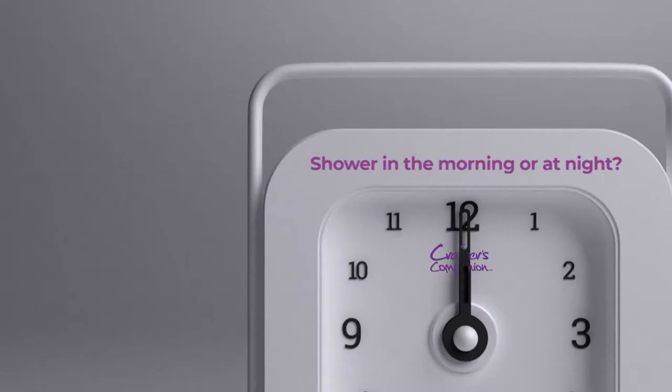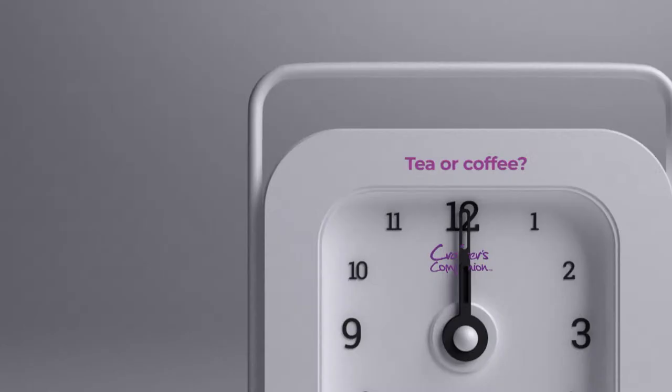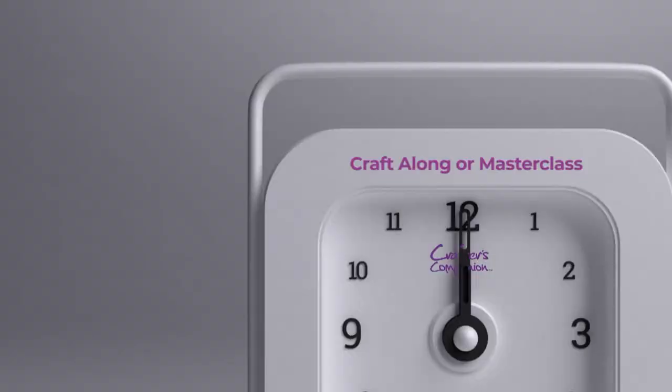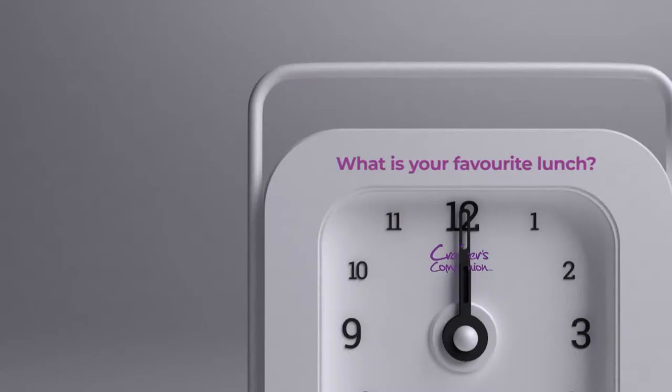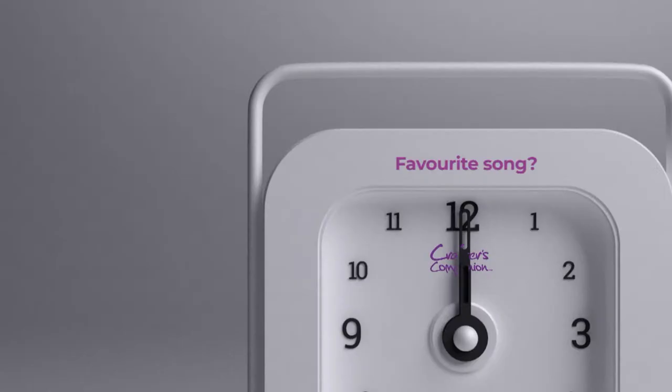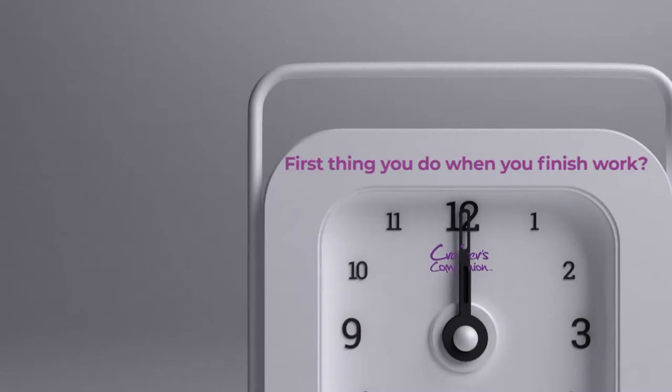Early riser. Oh, shower in the morning. Tea. Oh, savoury breakfast. Masterclass. My mobile phone. Oh, anything with chicken. Currently, it is the weekend, blinding light, and it has been for about a couple of years, and I still love it. Apart from jumping in the car, chilling on the sofa, watching TV.